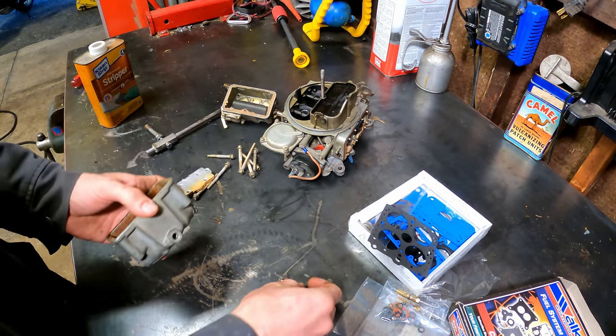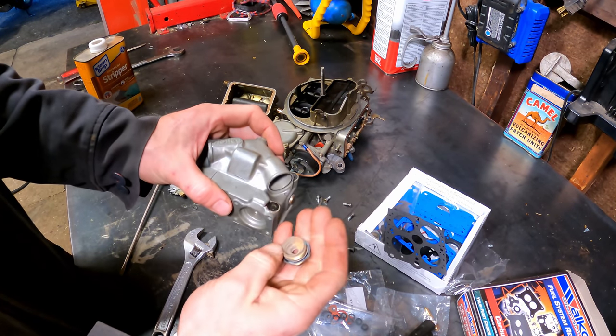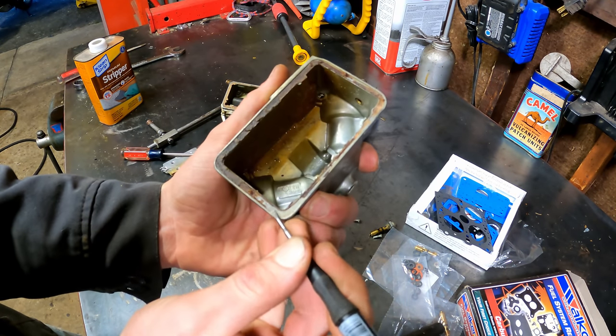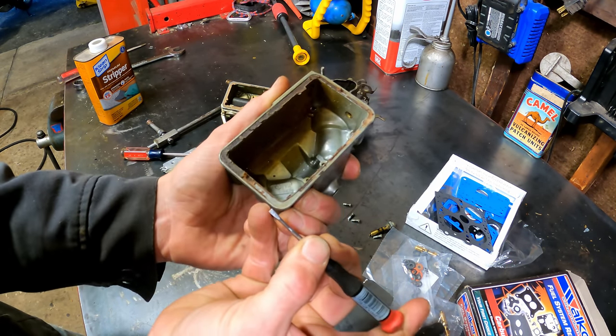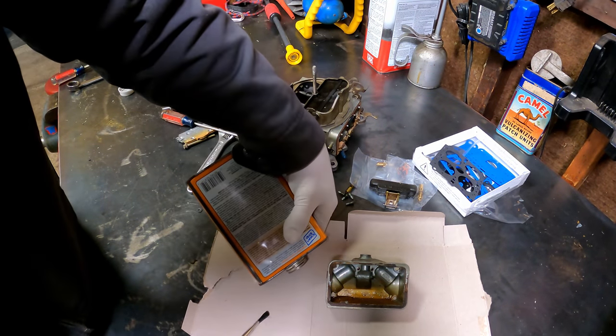Here's what that looks like. Get the float out and the fuel inlet, which, look at that, doesn't have a screen. Look, if I'm trying to get this off now, you can see I already put a couple gouges trying to get it, I mean, you just gouge into the aluminum. And this one kind of gelled up a little bit. I'll just put a little blob on there.